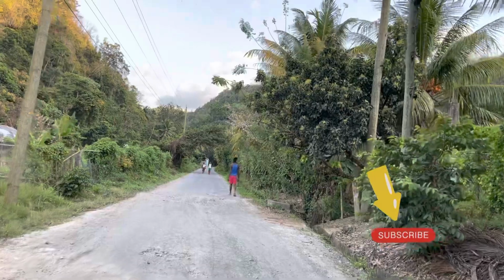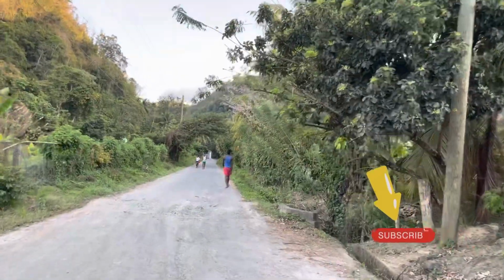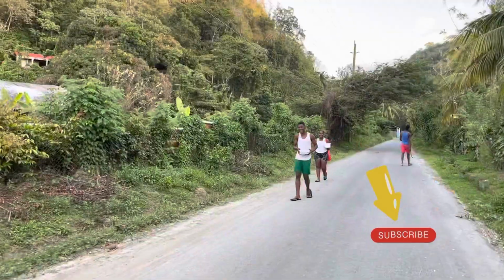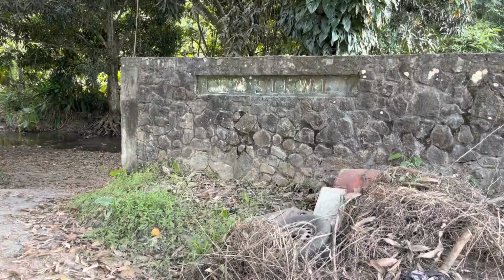I'm heading to the river to take a shower because there's no water in my village. As you can see, there's people coming from the river, you know. Don't worry, the river is not too far away.